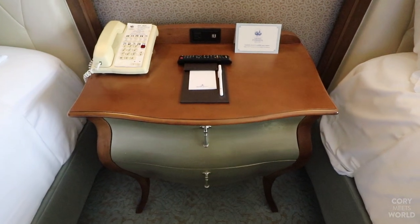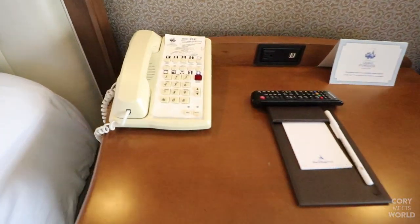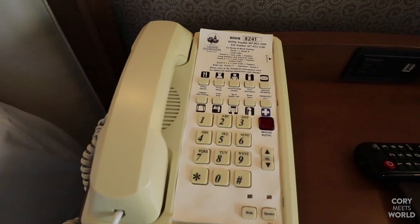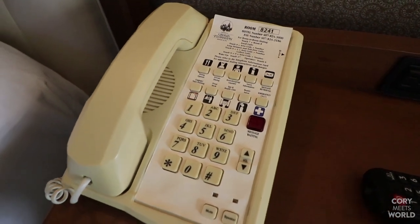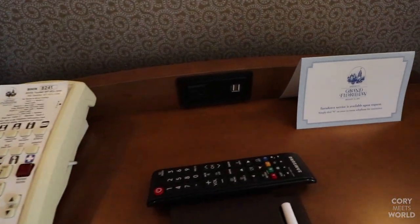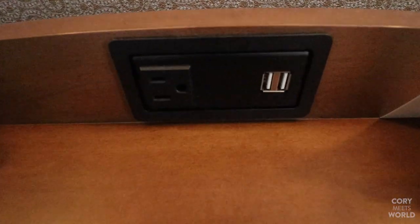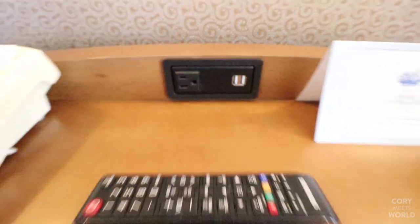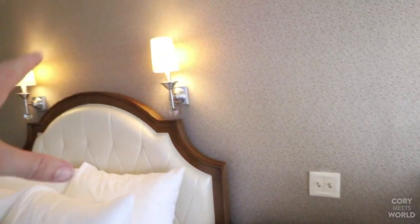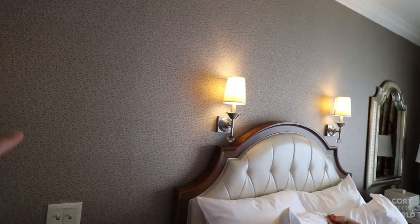So here's the little table between the beds, and I gotta tell you guys, this phone looks like it's about 30 years old. Everything in the room looks pretty updated and nice, but this phone, look at that thing. That's like from the 80s. It's kind of funny. But there are plenty of charging stations. So here's a plug with some USB plugs. And again, this is the little table that's between the beds. There's no lamp on it because there's the lamps over the beds, which is actually really nice.